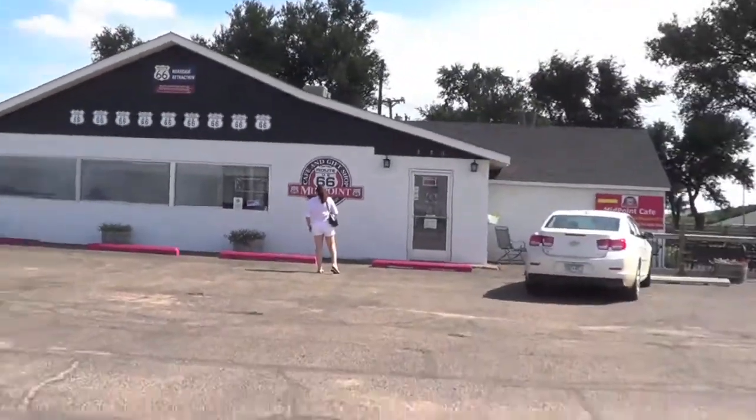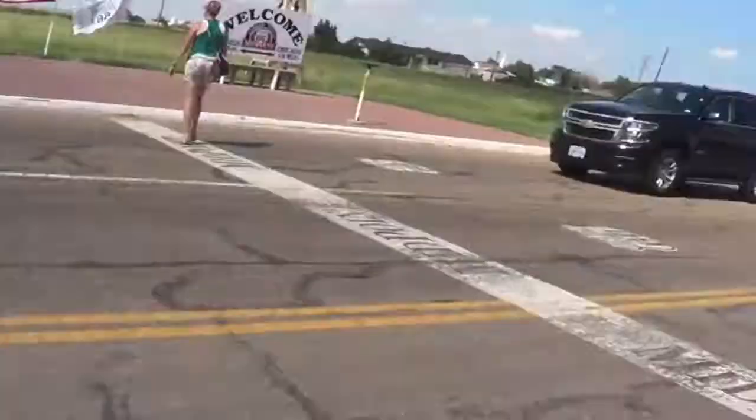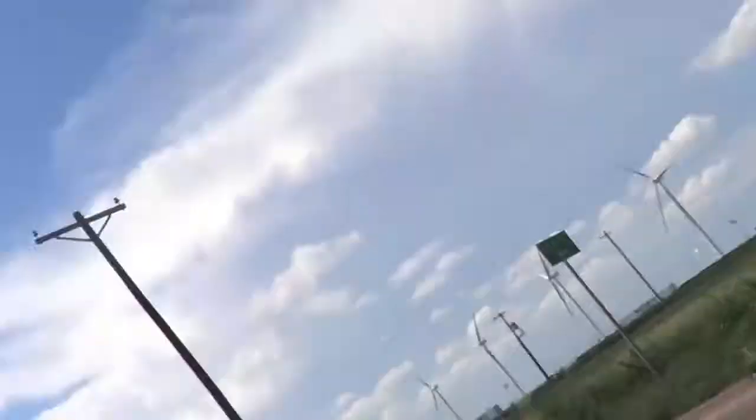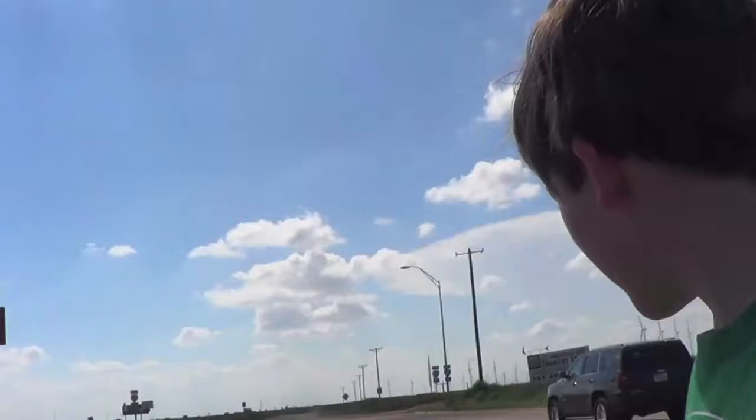They're really nice, they do really good food. Recommend it. But look, we're just standing in the middle of the road and there's not one car, look. Okay, there's the odd car. No, what is the population? It's like 150. Yeah, like 150. But look, we're just standing in the middle of the road.